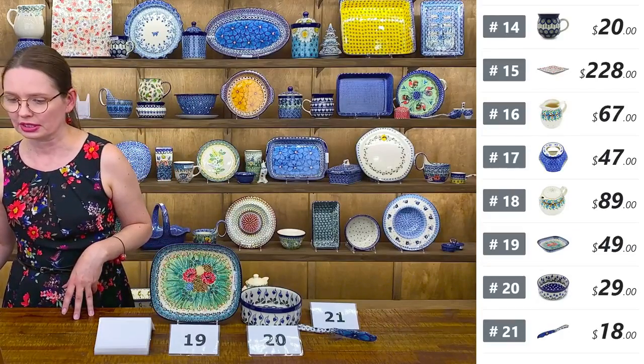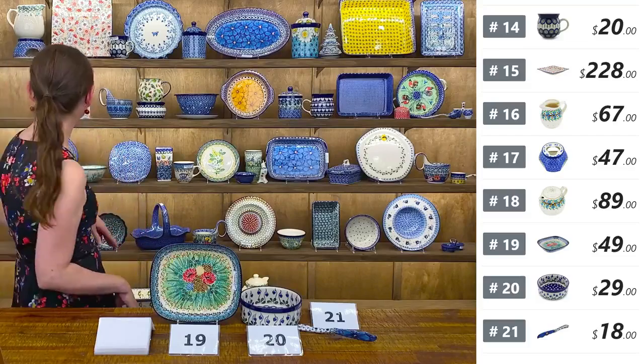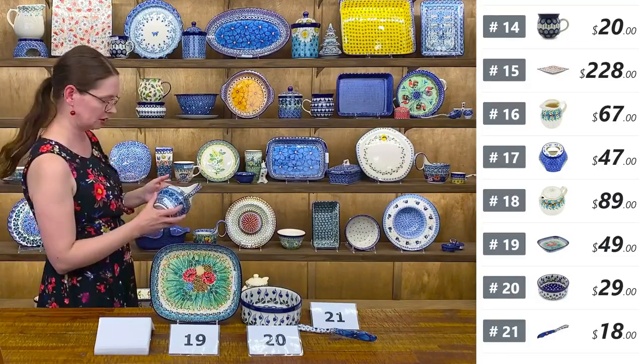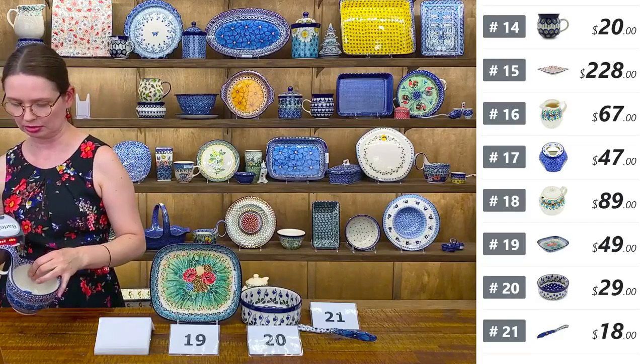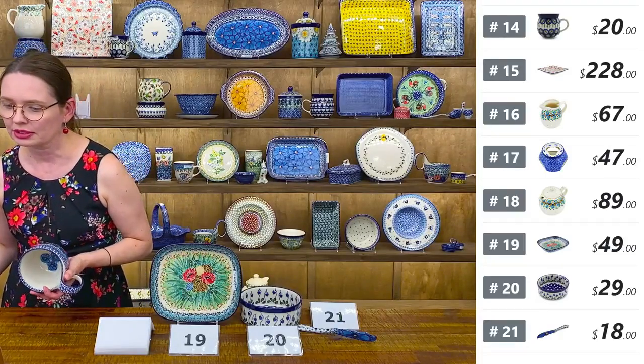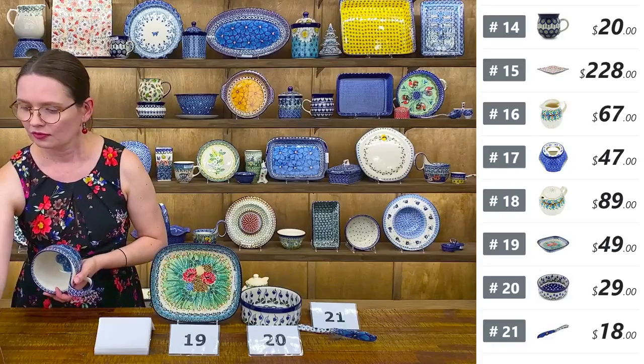Okay, what is next? Loop ball. I think I have three. Total of three loop balls somewhere. I will locate them and put them on the table right away.